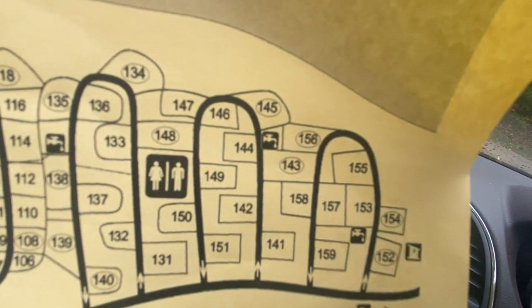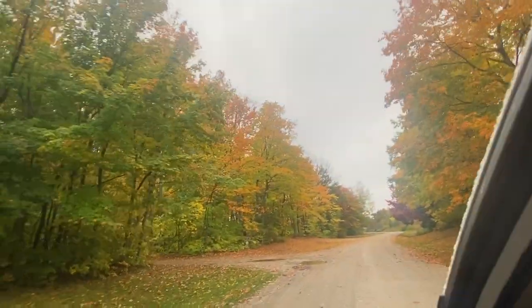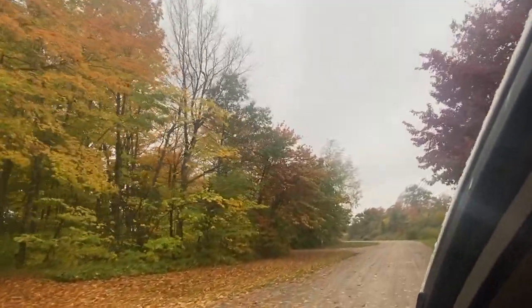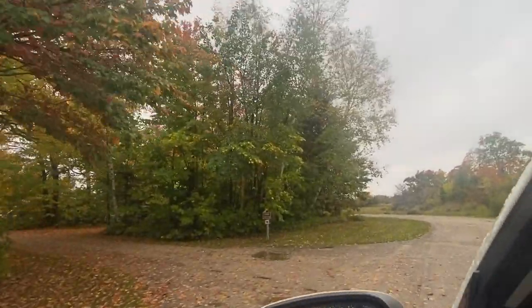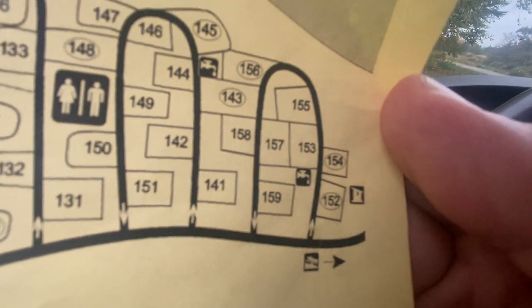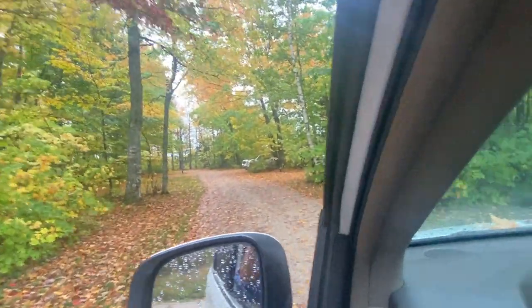As you can see by 143, they have fresh water. We're going to last loop now. So last loop. All right. They have trails to walk too, if you want to. All right, here we go. Unbelievable. We'll get to that last driveway to find out what that is. This is 152 to 159. See that? 152 to 159. Fresh water. What is that little thing over there? Oh, that's an outhouse. Okay. That's the other driveway. Okay. 152 to 159.